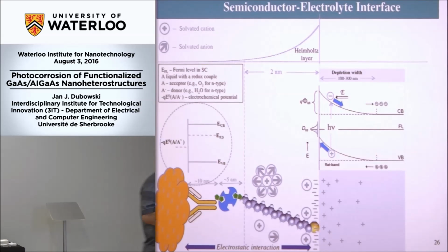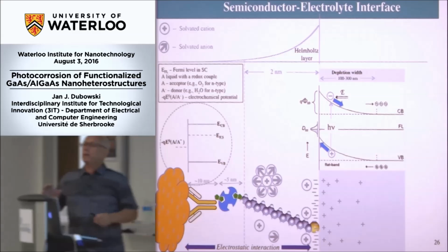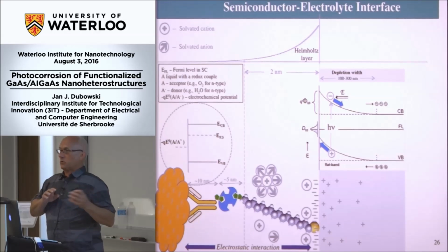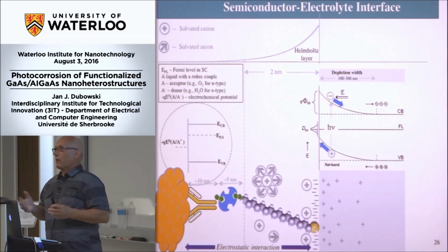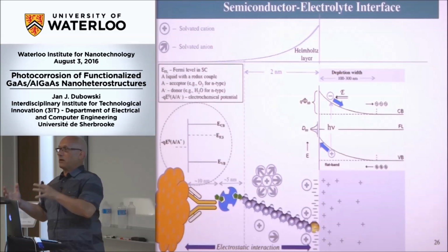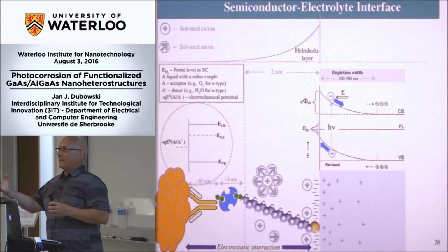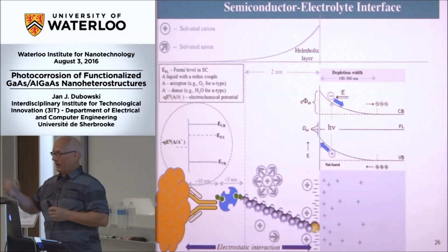Of course, it is not necessary that only electrostatic interaction you have to think of. You may also have some charge transfer. That's another thing, because we learned from some other experiments that bacteria immobilized on various surfaces can also take electric charge from the surface or give away electric charge.